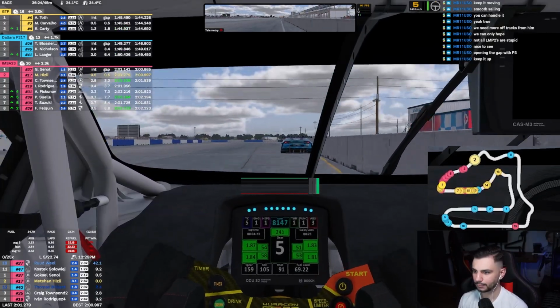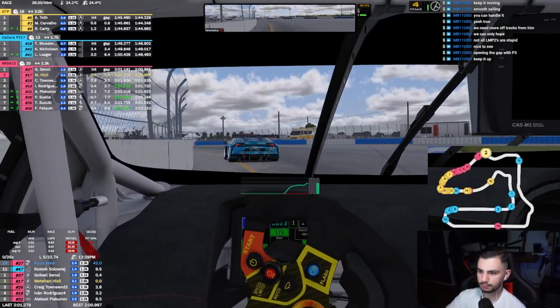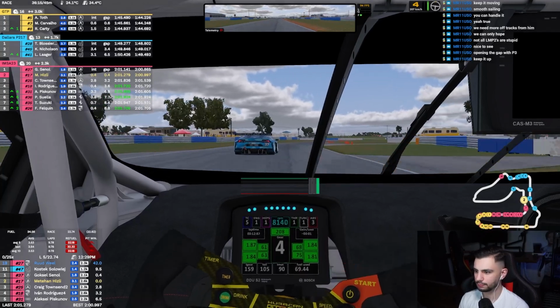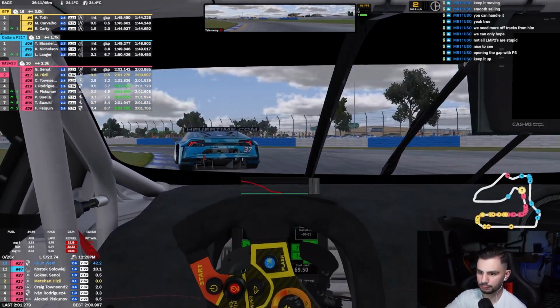As you can see from the enlarged track map, GTPs have already started integrating within the GT3s. So they're ducking and weaving in between GT3 cars, fighting for their own spots. Meanwhile, us GT3s are also fighting in our own race. So this is where it begins.